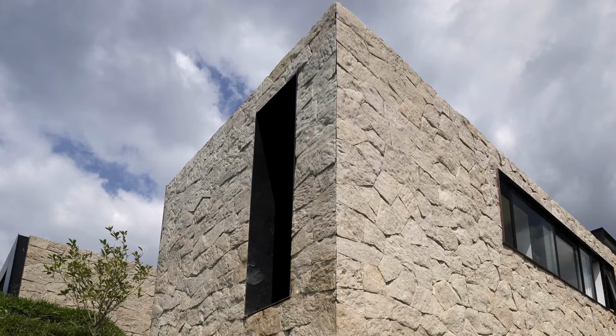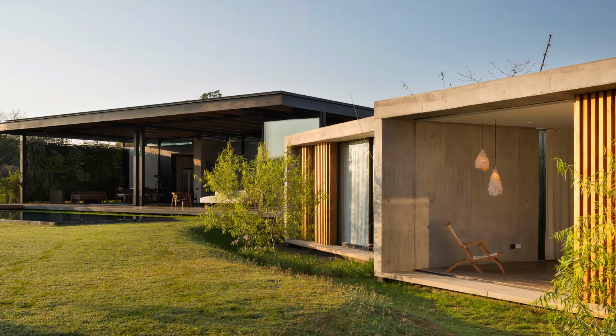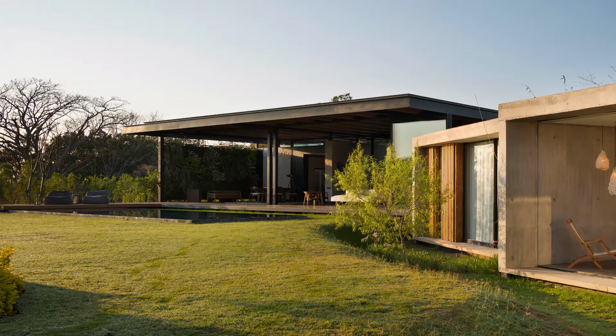This modern marvel in La Libertad is a testament to innovative design and a deep appreciation for nature. It's a home that invites you to relax, connect, and create lasting memories.